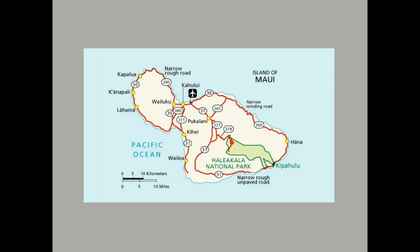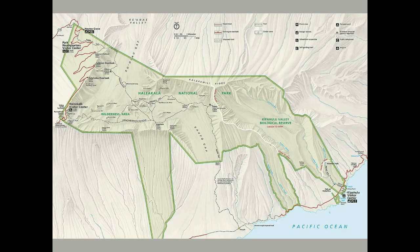You go up a fairly steep mountain, and then there's another 30-minute drive from the visitor center to the actual summit of the mountain. The park itself takes up this green area on the east southeast side, and it extends from the summit here, which is at 10,023 feet. If you imagine that this is the top of the volcano, which created most of the island of Maui, and then this is going downhill along here, there's a section of the park called Kipahulu, which is at sea level. So the park extends from 10,023 feet down to sea level.